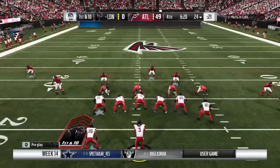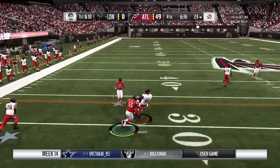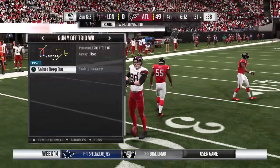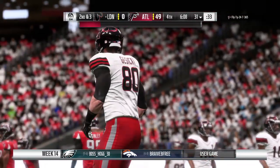Detroit! Detroit! They'll set up to throw. Quick hitter here, it's complete. And they'll take him down at the 31-yard line. 7 yards, the pickup on the pitch and catch.